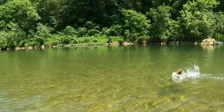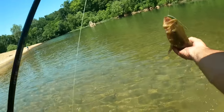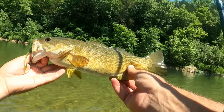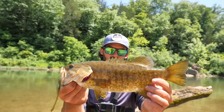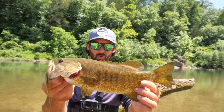Come here. Yes, sir. That's a good one. That right there is a good one. I only have one drop shot weight, so my drop shot fishing might be limited, but I wanted to get it in. And we got ourselves a nice one. There is our biggest smallmouth of the day. He's getting kind of close to 2 pounds, but probably not there, probably like 1.75 pounds or so.